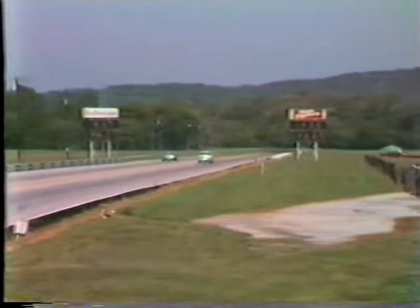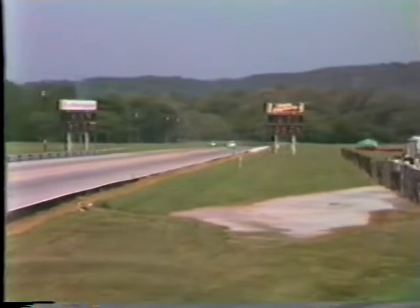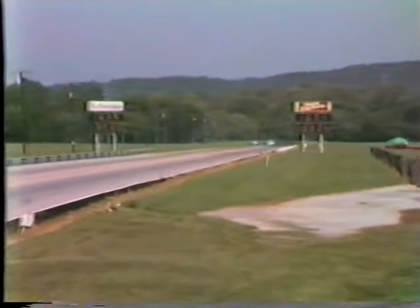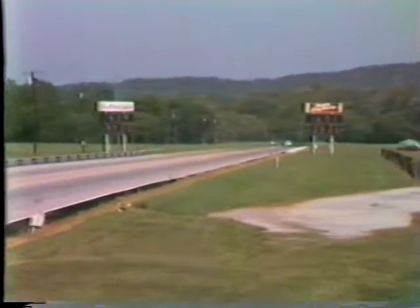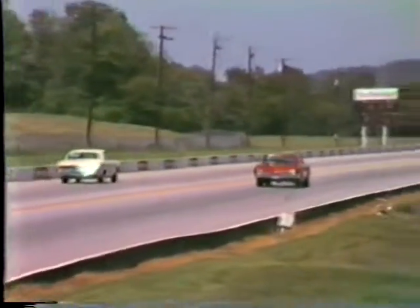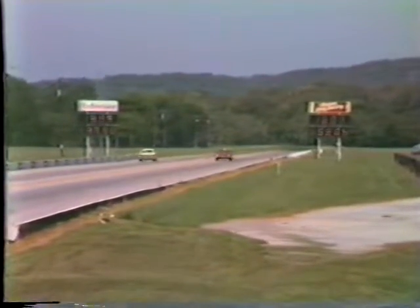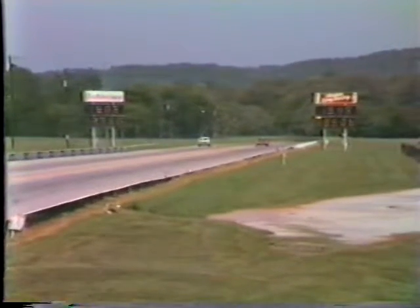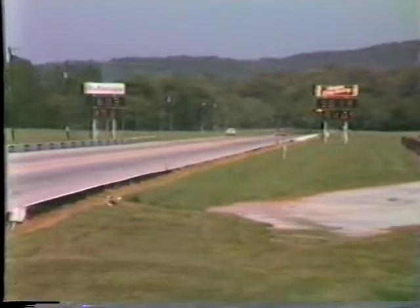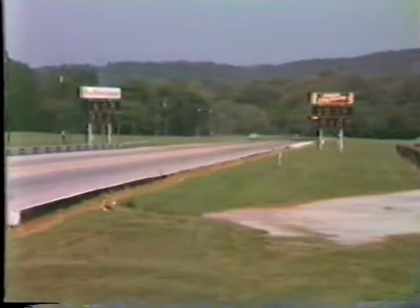And I believe the AMC prize in the right-hand lane this year. Left-hand lane gets there first at 14.99 at 97.50. Right-hand lane at 16.01 at 85.06. Chevy. And the tree's coming down. Right-hand lane gets there first with 15.45 at 91.09 mile an hour. Left-hand lane at 16.03 and 87.37.